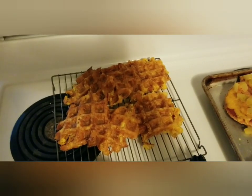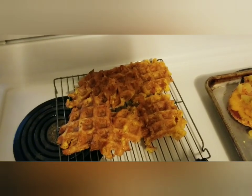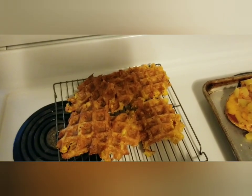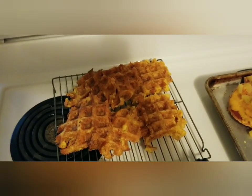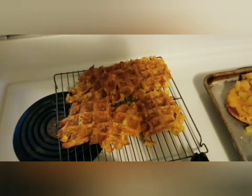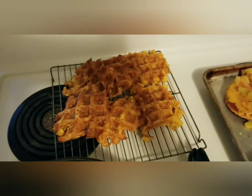A chaffle is a cheese waffle is what it stands for, and it's a low carb option, and I just pizzafy it by adding in Italian seasoning, some garlic powder, and some minced up pepperoni. And I usually eat it with a little cup on my plate with pasta sauce in it.